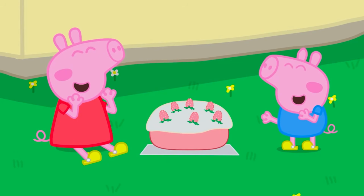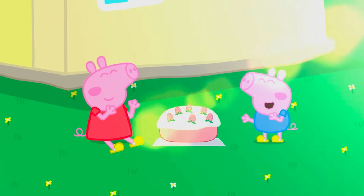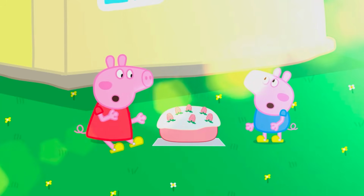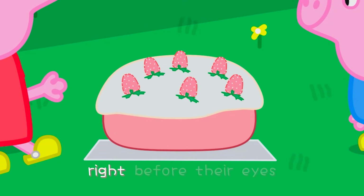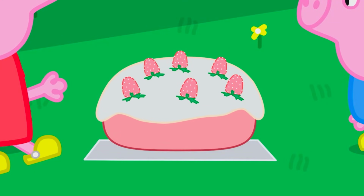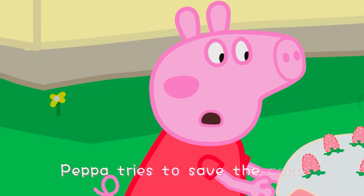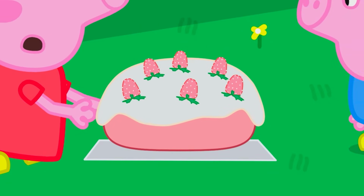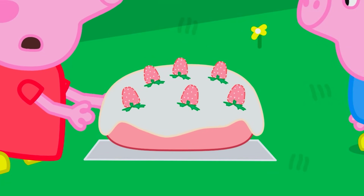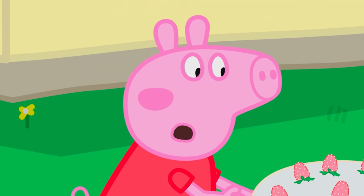Peppa Pig and the melting cake. Peppa is very excited about the cake, especially on a sunny day like this. But the sun has its own plans for the cake. The cake seems to be changing shape right before their eyes.